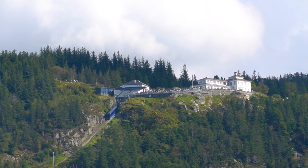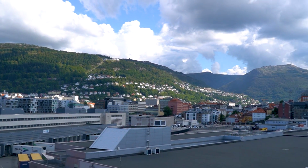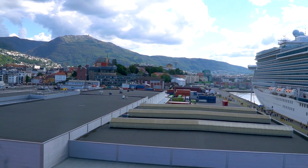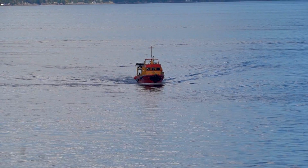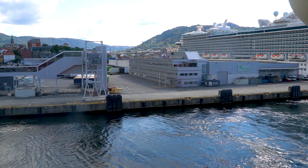Soon after I stepped on board, it was already time to leave the port. The ship has a very short stay in the port. It was impressive how fast they changed all the passengers and the cars, way sooner than I was expecting. We were already departing and leaving Bergen.